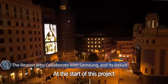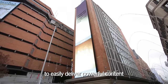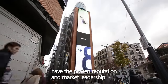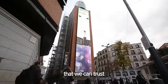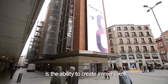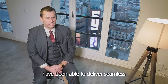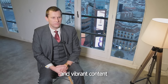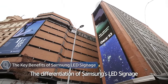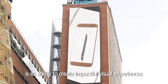At the start of this project, our priority was to find a way to easily deliver powerful content. Samsung's smart LED signage has the proven reputation and market leadership that we can trust. What separates Samsung's LED signage is the ability to create immersive and lifelike visual experiences. We've been shown how easily the displays deliver seamless and vibrant content. The differentiation of Samsung LED signage is its ability to create impactful visual experiences.